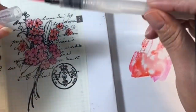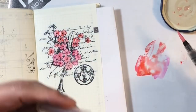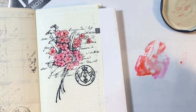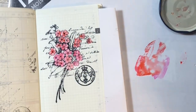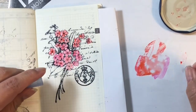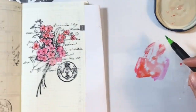All right, so, well, no, I have some other ones that my mom gave me. That doesn't go there. She had some water pens, so... Alright. Let's do some green.